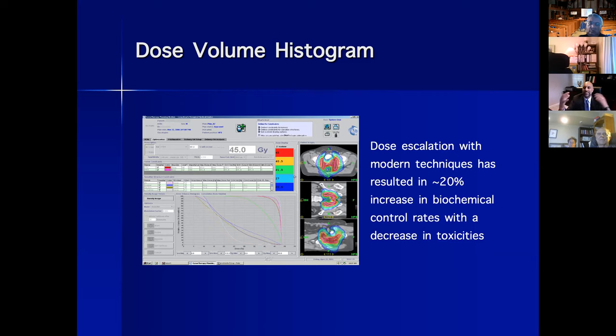And jokingly, one of my mentors had told me this during residency, that if you give a high enough dose of radiation, you can pretty much kill any cancer on the planet. But of course, the problem is that you also hurt the patient by doing that. So the golden rule in radiation has been you want to try to give as high of a dose as you can while giving as little dose to the surrounding organs.